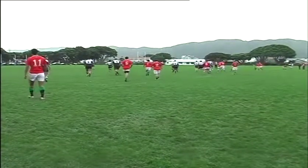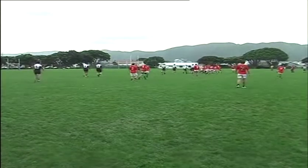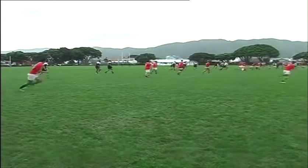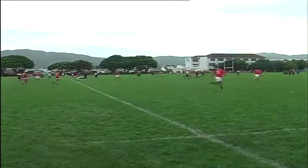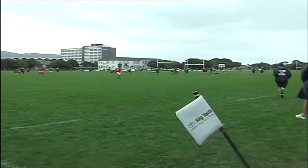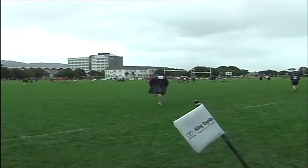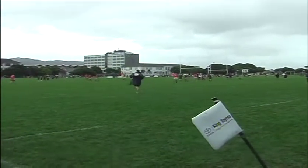So Amani, he turned around and looked at that number 8 for Marist and Petone. He was at least a metre and a half offside, and you didn't appear to give any advantage or be aware that he was that far offside. Apart from the fact they ended up breaking out for a try, he potentially had a huge impact on the Petone backline.